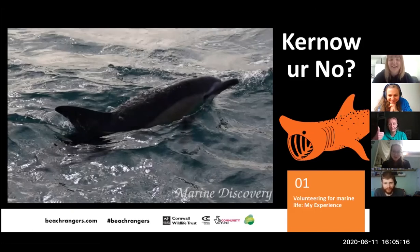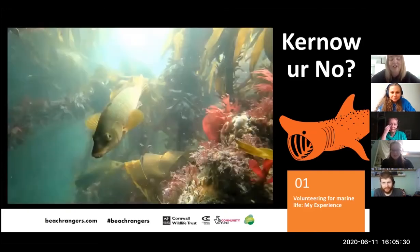So, yes, is that what we're saying? Cool. So yeah, it's a common dolphin. We regularly see them around here when we go sea watching. I'll tell you what they are. So this is a ballan wrasse. Yes, no, yes, yeah, no. This is actually a picture that my colleague Matt Slater at the Trust took. Yeah, in the kelp forest.